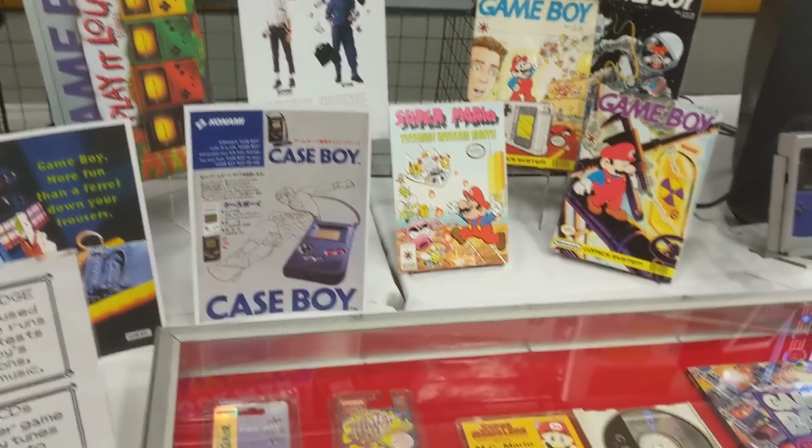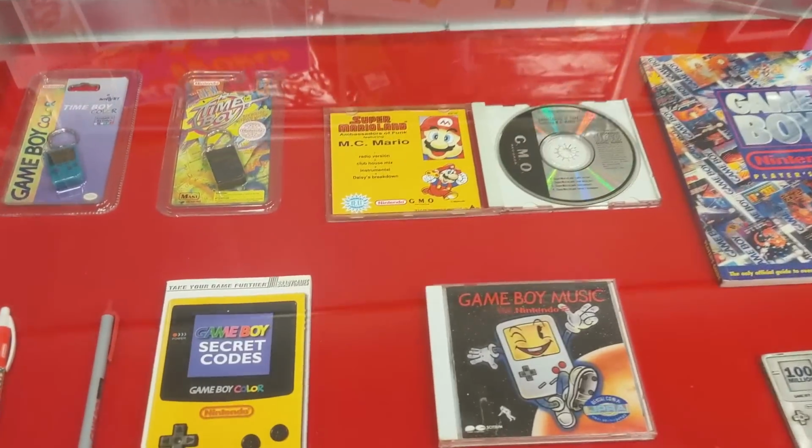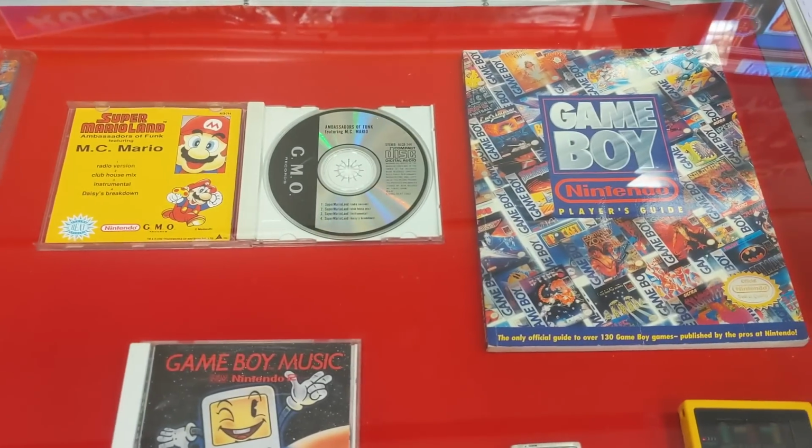So we moved on to the Play It Loud series. It was the first time I ever heard of anybody collecting systems, like more than one. It's like you only need one to play it, but you have the multiple colors. You gotta get one of each.